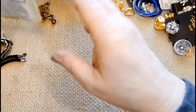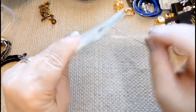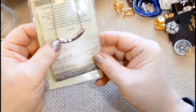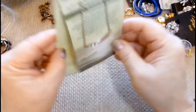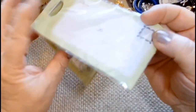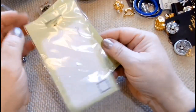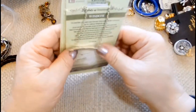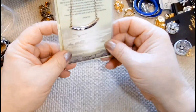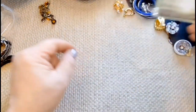Okay. Excuse me. Next up, we have a little fashion jewelry necklace that says Wisdom and has three little rhinestones in it. That's kind of cute. Aw, look. Comes with a little thing. This is, again, a really good stocking stuffer for a young girl or preteen or tweens. I think these are good for stuff like that. $2 for the Wisdom necklace.